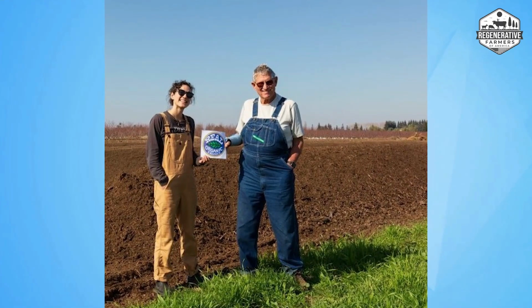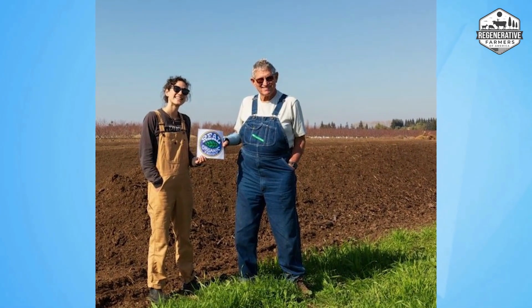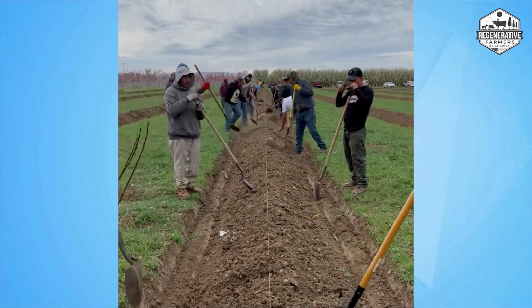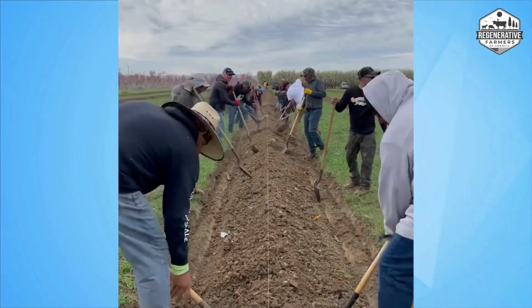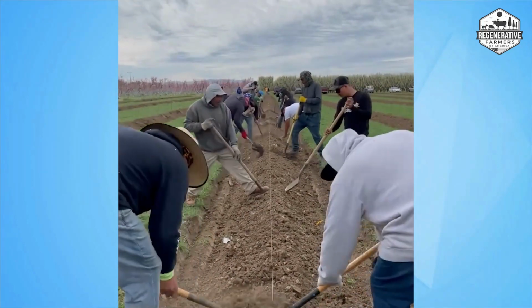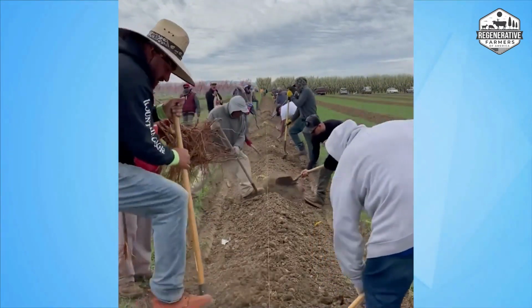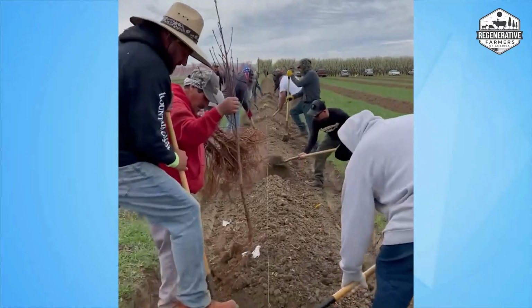So we've been farming regeneratively for a long, long time, ever since we really started going organic, which was like 35 years ago. But we didn't call it regenerative farming back in those days. We just called it organic farming. So that includes cover crops, that includes building the soil with compost, that includes very minimal tillage. Rachel, what would you add to that?